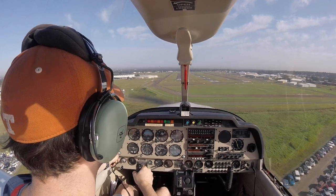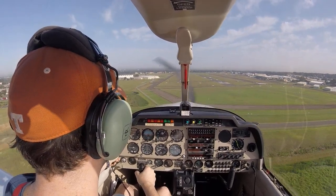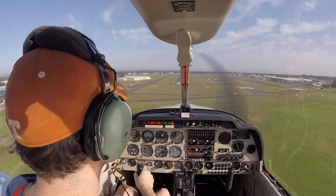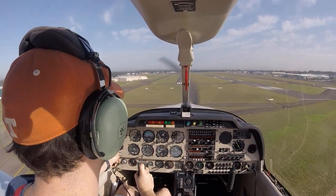Romeo Delta, downwind for the option. Kilo Romeo Delta. India Sierra November, Romeo left clear, touch and go. Clear, touch and go, Romeo left, India Sierra November.